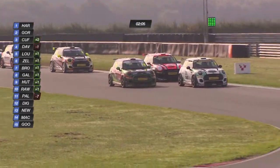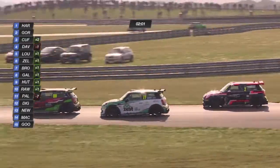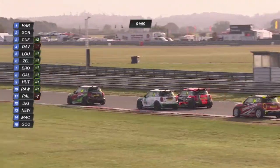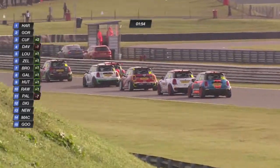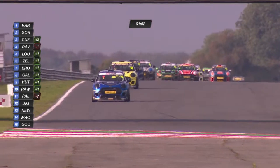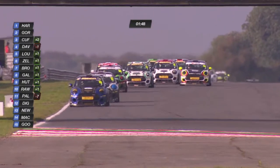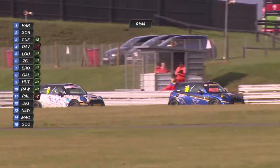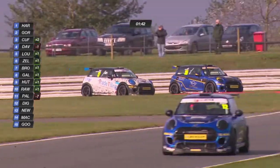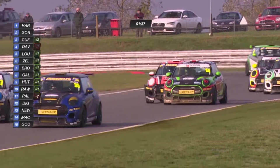So Harrison still there and potentially on for the championship with just 2 minutes remaining on the clock now, as the cars continue on their way around. Rory Cuff's come through, he's up into third place now in the number 12, then Jack Davidson. Hutchison about to go through on the inside line.